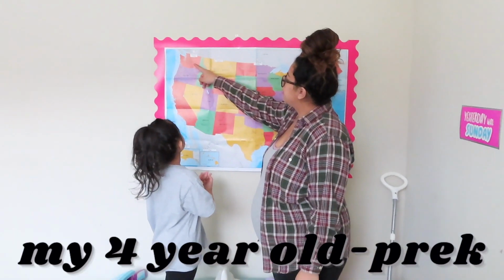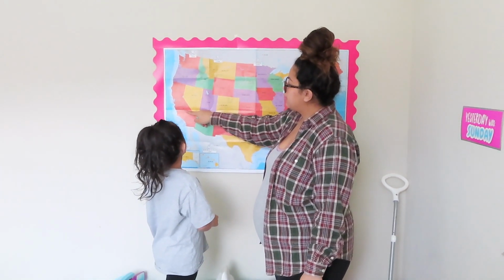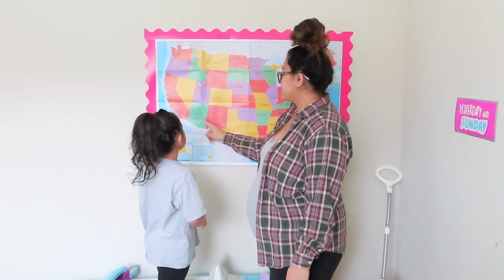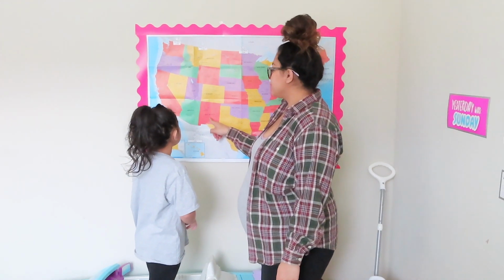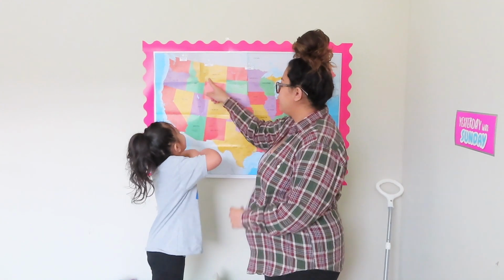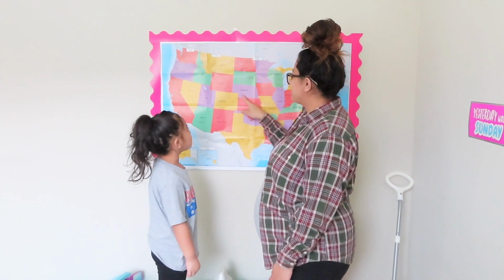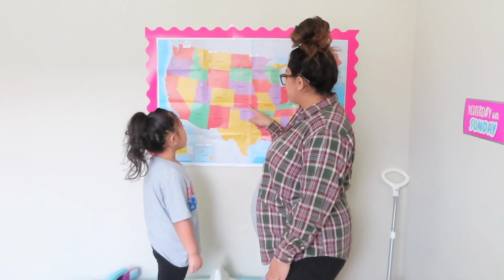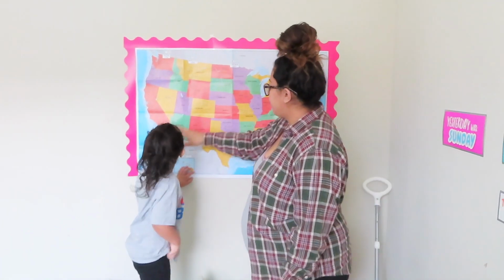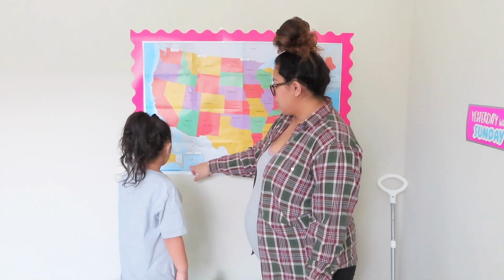Ready? Washington State, Idaho State, Oregon State, California State, Nevada State, Utah State, Arizona State, New Mexico State, Colorado State, Wyoming. Oh, you forgot that one. Montana State, okay. North Dakota, South Dakota, Arkansas State, and Kansas State, Oklahoma State. Good job. Okay, one more time. Oh wait, hold on. Okay, this one? Yeah. Hawaii State. Good job.